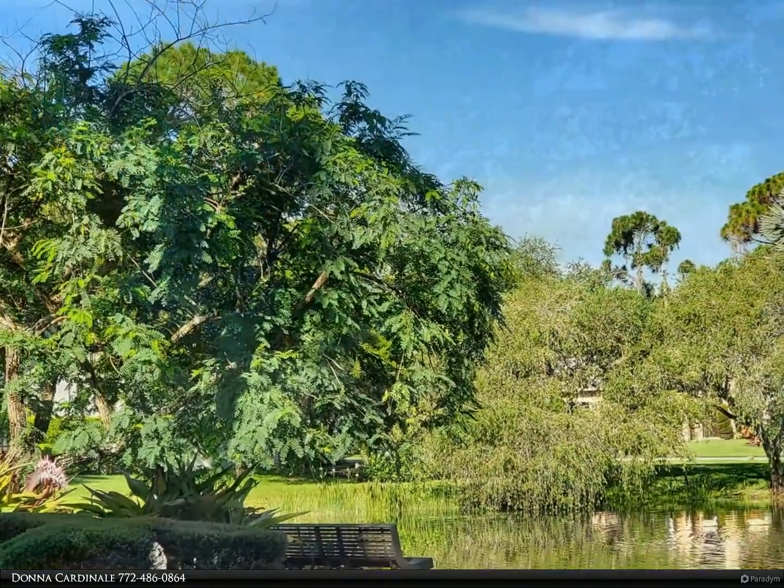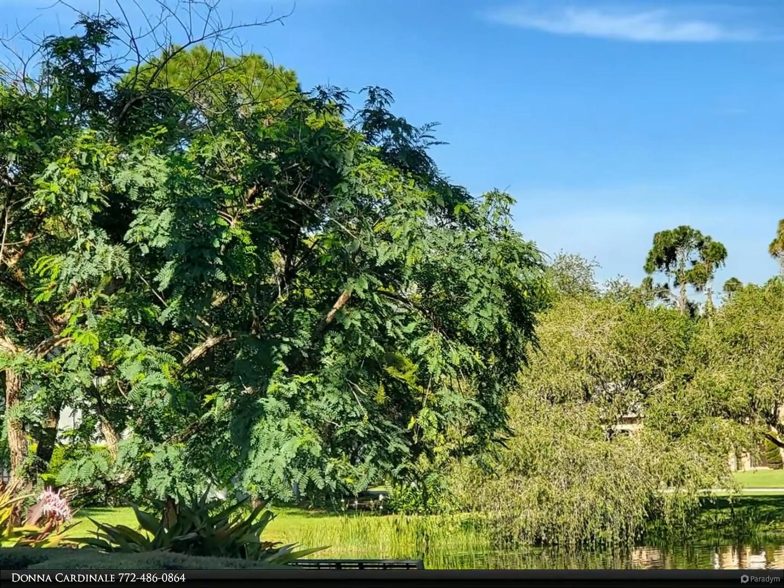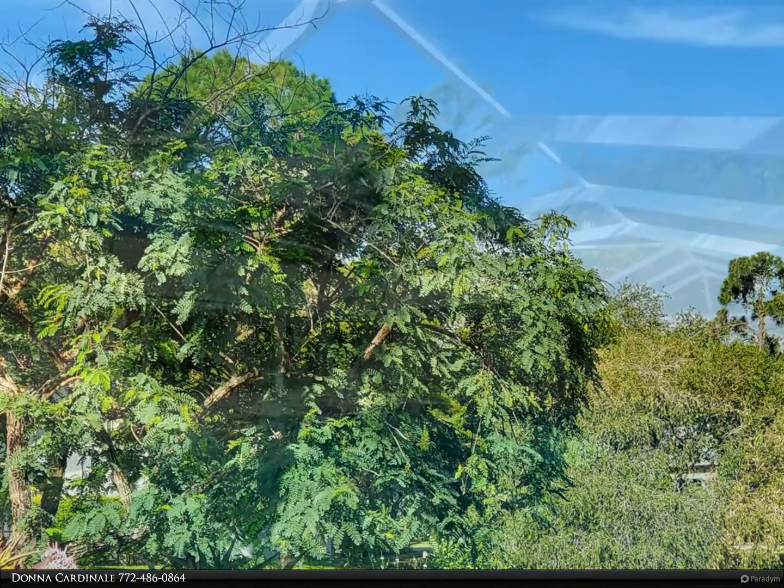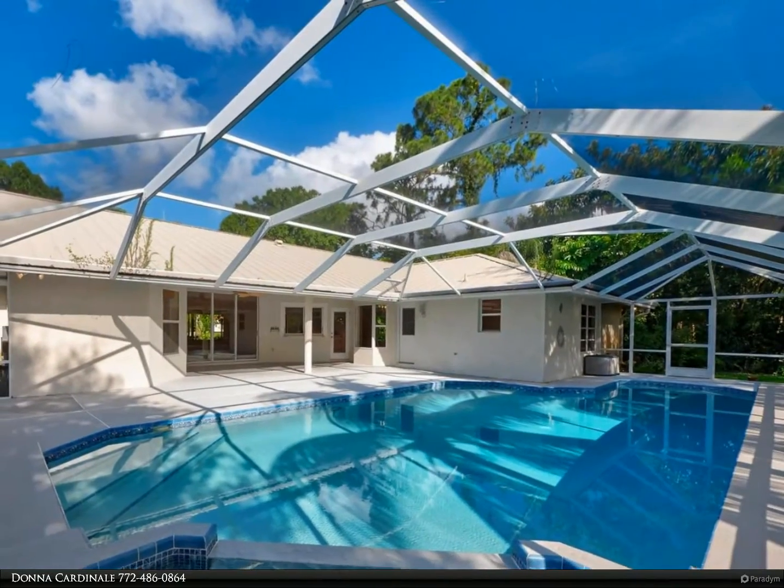Beautiful River Landing home new on market. This home sits on the perfect lot, adjacent to a beautiful lake. Splish-splash in your oversized pool and spa.